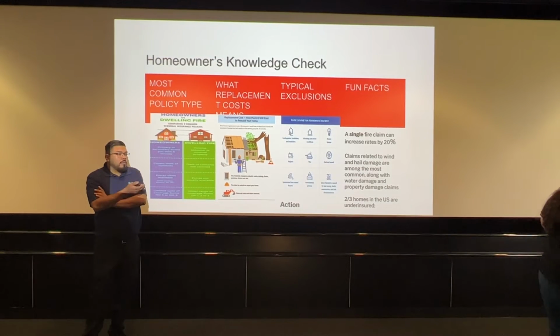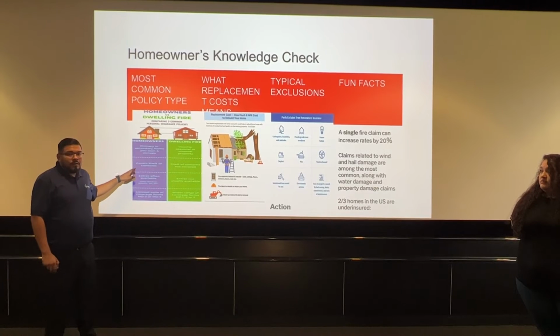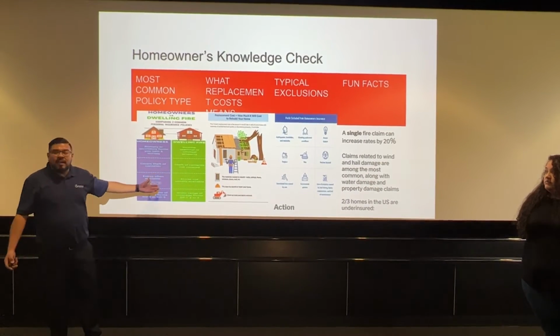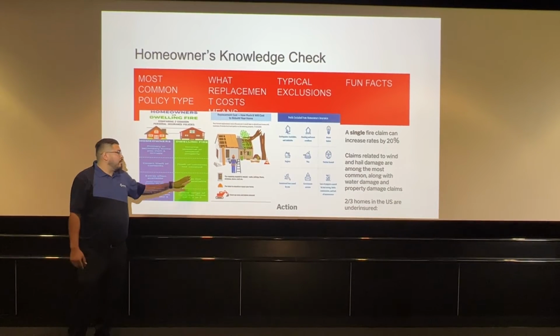For the most part, the main difference is when you have a homeowner's policy, theft is covered, versus the other one, it's not covered. Because no one's there, so there's not really an investment. For the most part, you wouldn't really have that coverage.